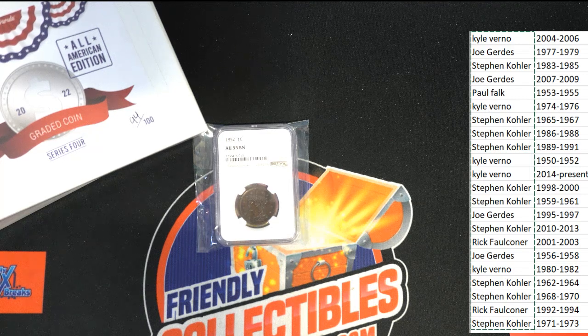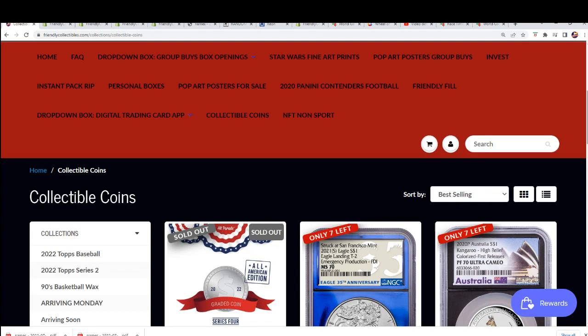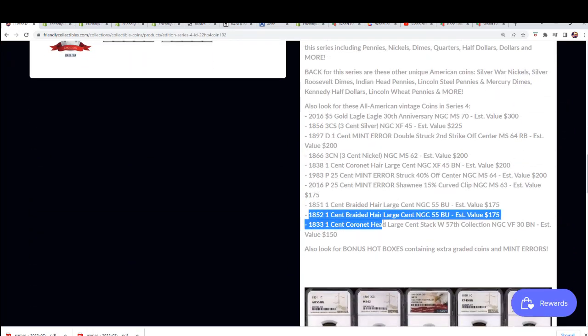Okay, 1852, 1 cent, braided hair. Okay, the hit is estimated value at, it is listed, by the way. I'm going to show this. It's listed as one of the nicer hits of the product. A lot of times Hit Parade will do that. They'll list. I've put this back up here, so it's popped back up. They will give, you know, a list of different hits to look for. And you can see right here the 1852 cent braided hair large. Okay. That seems right. Estimated value at $175.